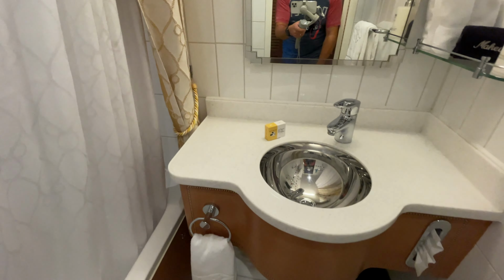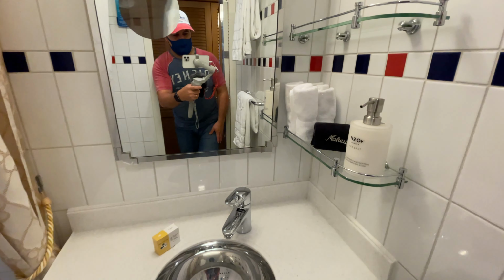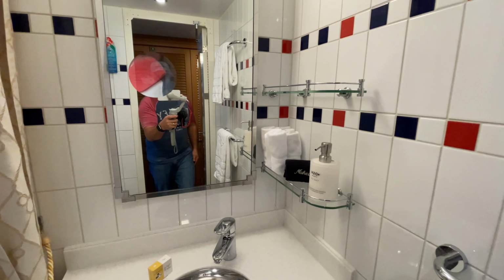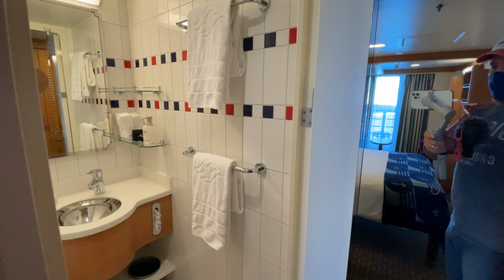We've got a single vanity here that has some soap, some tissues, a little bit of storage down below, and then a shelf up here with some lotion and a few extra towels and some storage space there. There's a full-length mirror here on the back of this door.